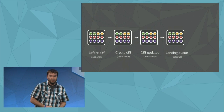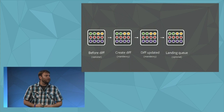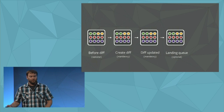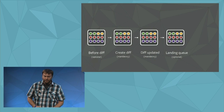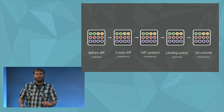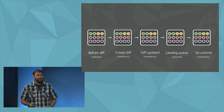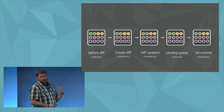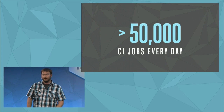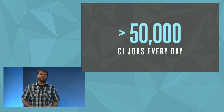And let's say our code's all good. It's ready to land. You can put it in a commit queue, go out to lunch, and the machines will build it, run all the tests again, and land it if it's green. You don't have to sit around and do that. And then once it actually makes it into the tree, we run these yet again. We are firm believers in CI and making machines do the work of humans. We run about 50,000 CI jobs every day. Actually, a bunch more, but so we're heavily invested in this.